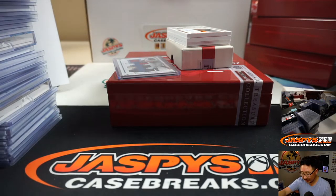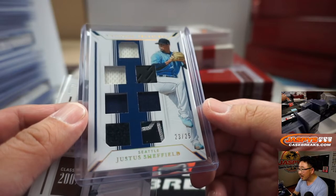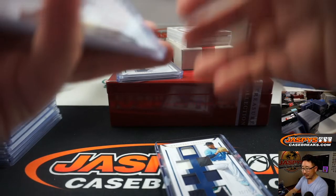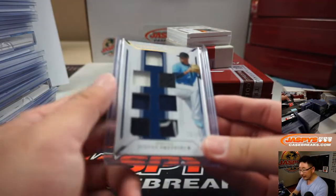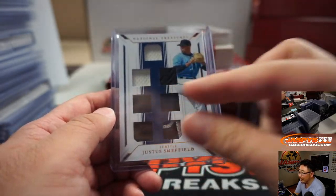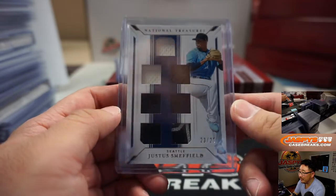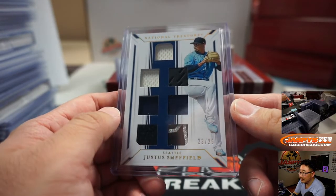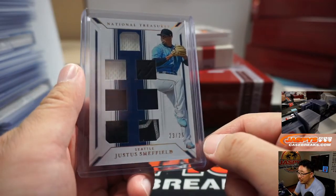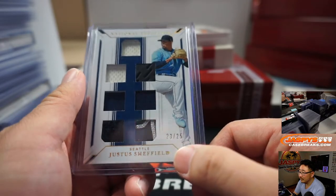Wait, what? That's Justice. Well, first of all, Logan, you'll get the Tony Gwynn. Nice Tony Gwynn relic. Game used material. Yeah, I guess it kind of. I think they just messed up the H a little bit. Like they put a little too much ink on the crossbar of the H. But it kind of looks like a W, right? Justice Sweefield. No, you're right, Peter. Yeah, it definitely looked like a W. But I think the foil printing machine got a little aggressive with the H there, and put a little extra in the D.